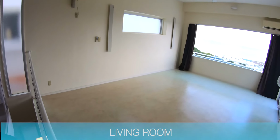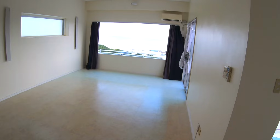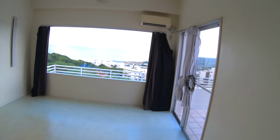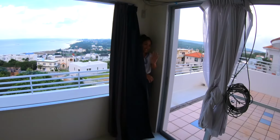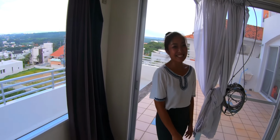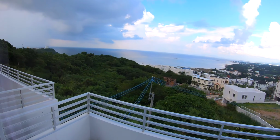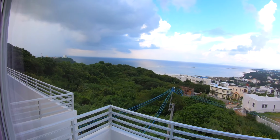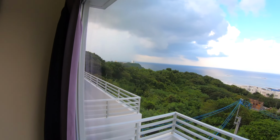Look at that, really big and just really nice. Here you have your air conditioning, and this is the view, and Yumi's hiding behind the curtains. Are you hiding behind there? Hide and seek? All right, well, you've been found. So there we see the storm over the water. There is no part of this island that's ugly, to be honest with you, none.